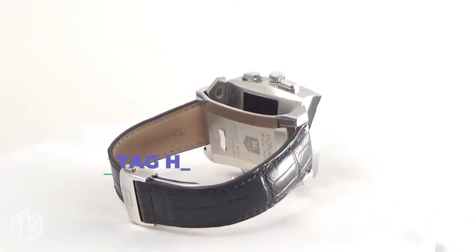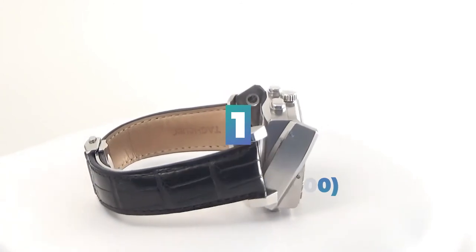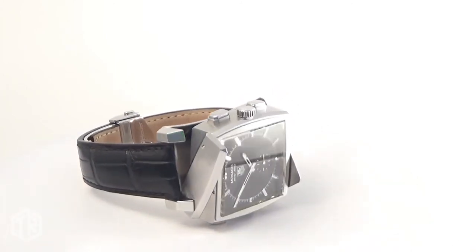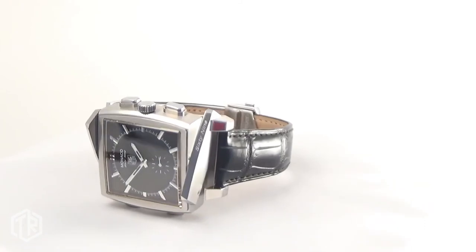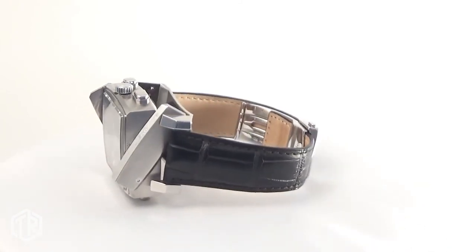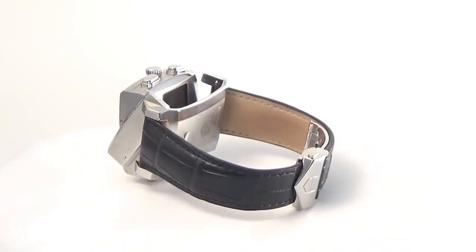Top 1. Tag Heuer Connected Modular. This timepiece by Tag Heuer is crafted with a black ceramic strap with a diamond bezel that is set with more than 60 diamonds. The touch display supports multi-finger recognition and 400x400 resolution. Heuer teamed up with Intel to ensure that this digital smartwatch offered the best in technology using Intel's Atom processor.